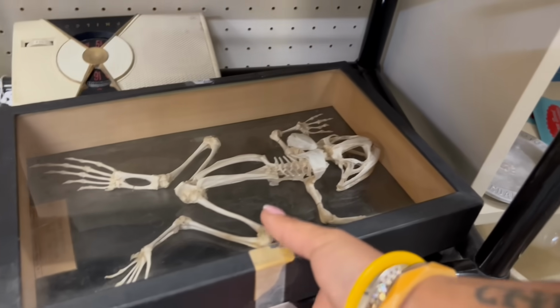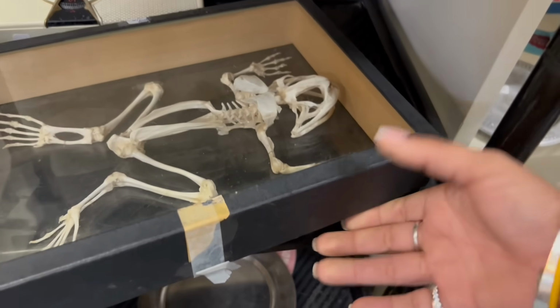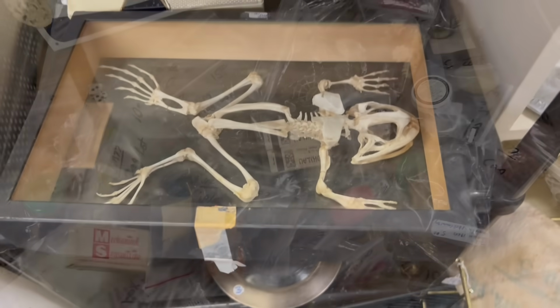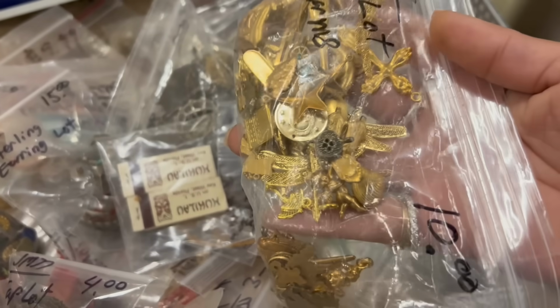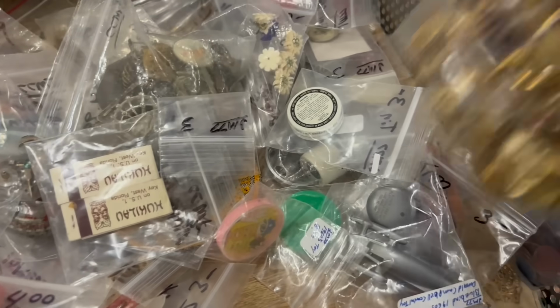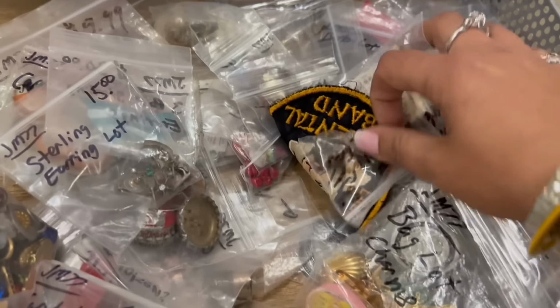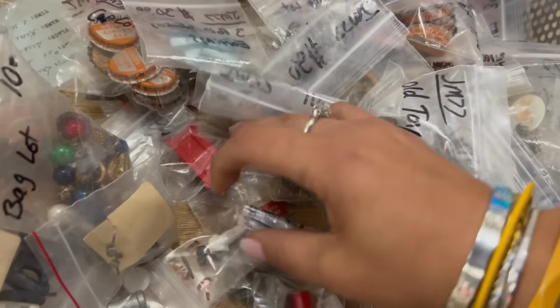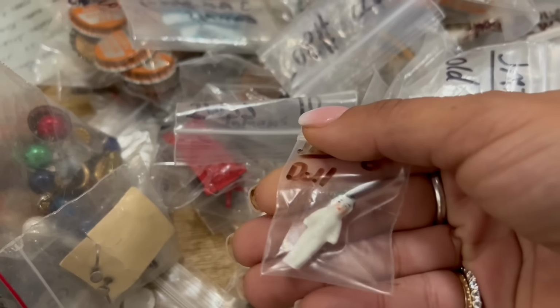Oh my gosh, what is going on here? Is this a frog skeleton? It is. That's not something you see every day. And then they have these really fun little bags of odds and ends, charm lot. Oh my gosh, there's some great ones in there. Again, I've pulled some neat stuff out of here. Oh my gosh, look, the little doll. Fantastic. I love those little dolls.